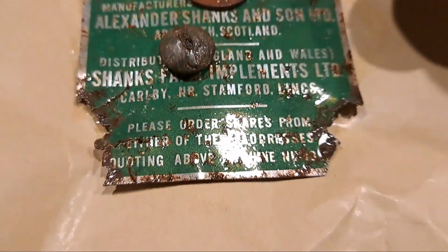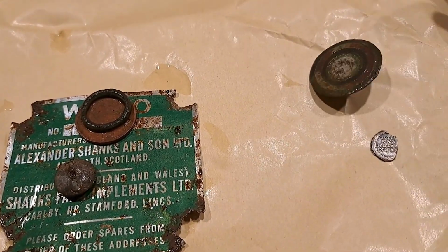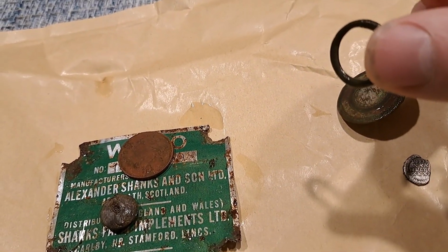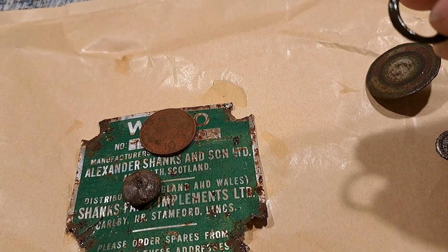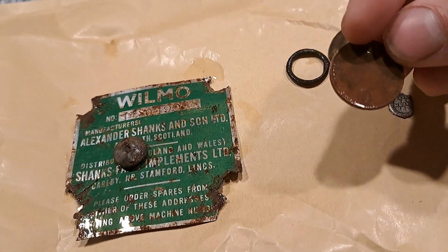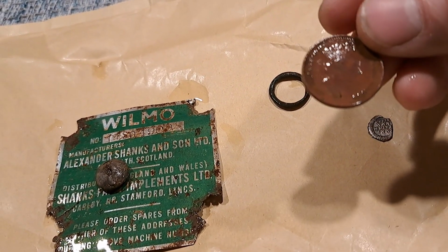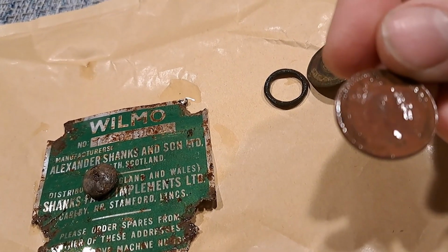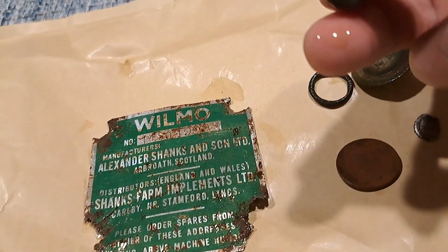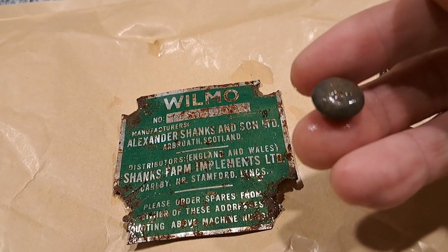And the other finds, regular large button, just a ring of some description, a 10p that's gone into looking more like a copper, but it's quite new. I think, I can't see on there, but I think it's 1991, something like that, Queen Elizabeth. Then I think that's a military button by the looks of it.